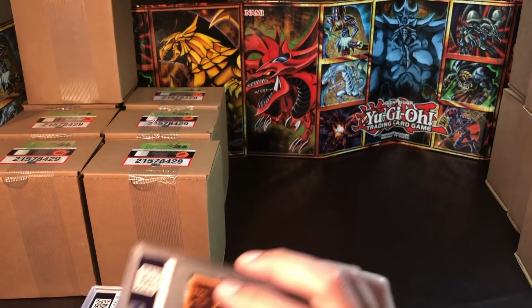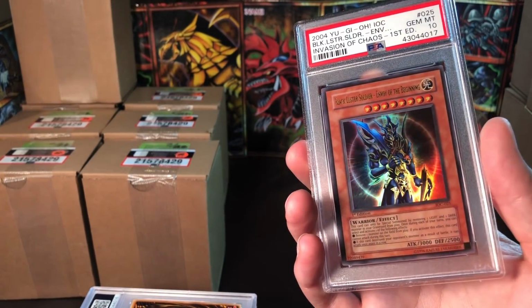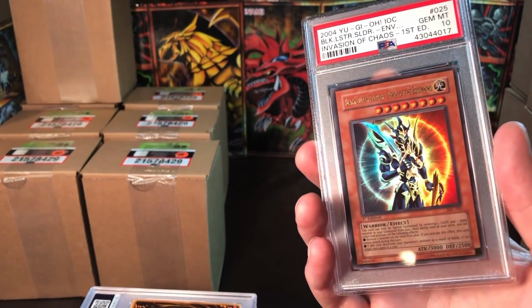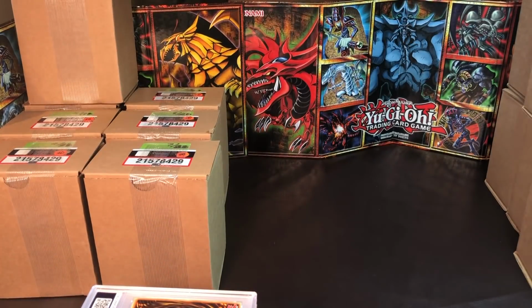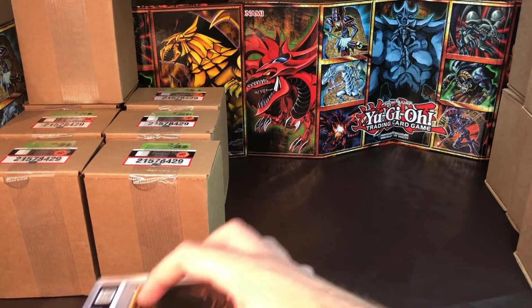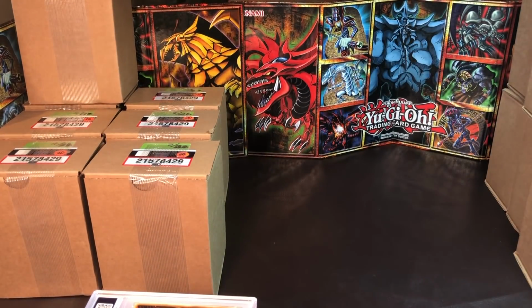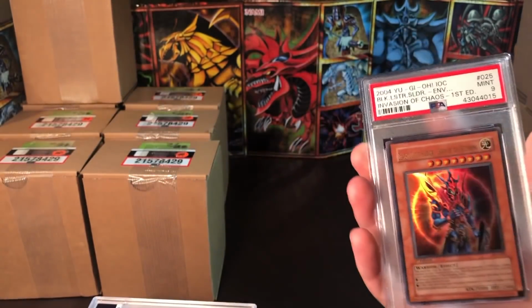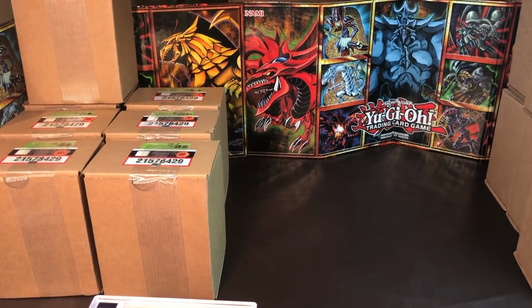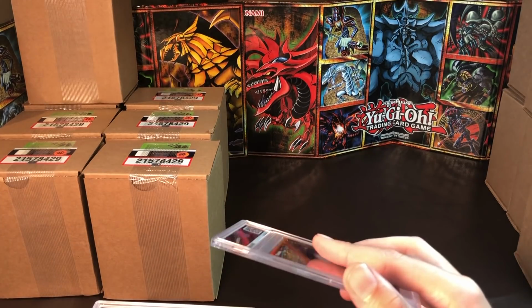So next in his submission we have a BLS first edition Gem Mint 10. Once again, he was really excited about this too. And then I think the next 2 are 9s. So yeah, 9. And we have another 9, yeah. So kind of bummed about those, but these were kind of OC, so they're pretty strict on the centering.